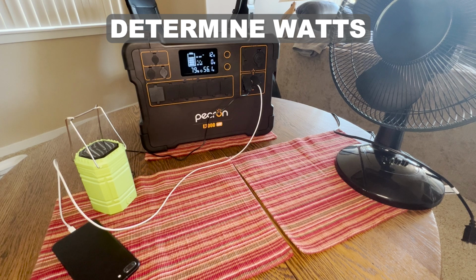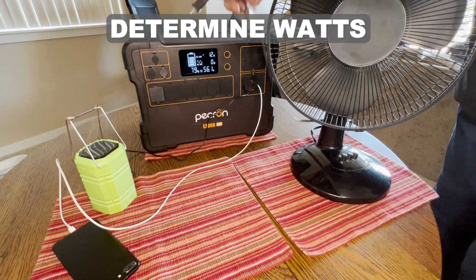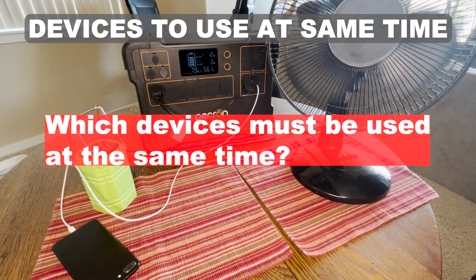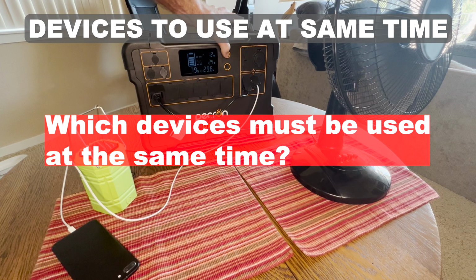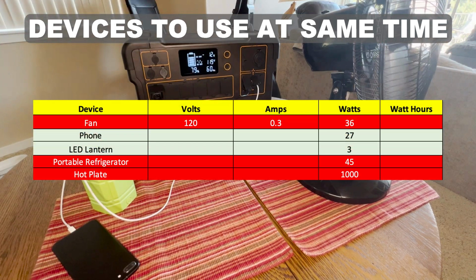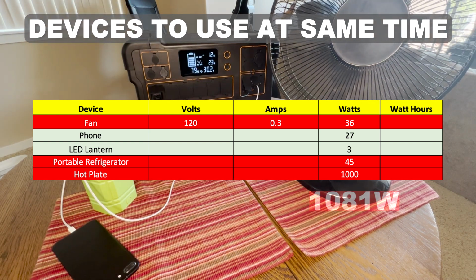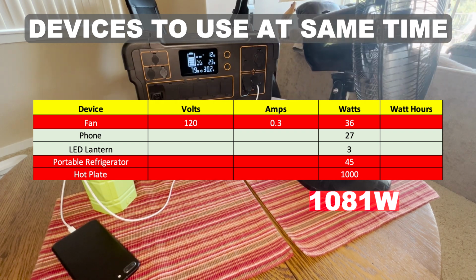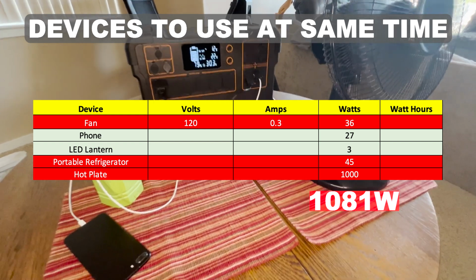Once you have a list of all the devices you plan to use during the power outage, along with their wattage, determine which devices you need to power simultaneously. Add up the power ratings of all these devices that you have to run at the same time. And for this example, let's say we're going to run the hot plate at the same time running the fan and the portable refrigerator. We add up the watts, we come up with 1081 watts for those 3 devices. So I'll want a solar generator that is rated for more than 1081 watts.